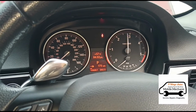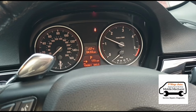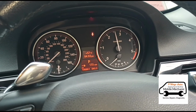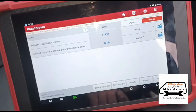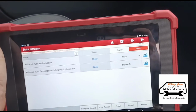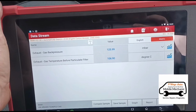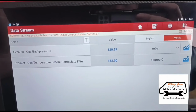I'm going to give the car some revs. And we'll have a look at the live data there. We're already down to 15, 13. 3,000 RPM. We can just watch that drop in there.